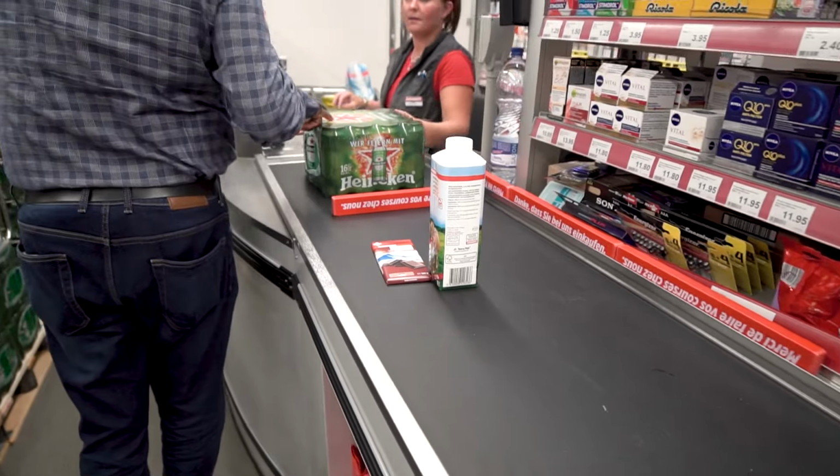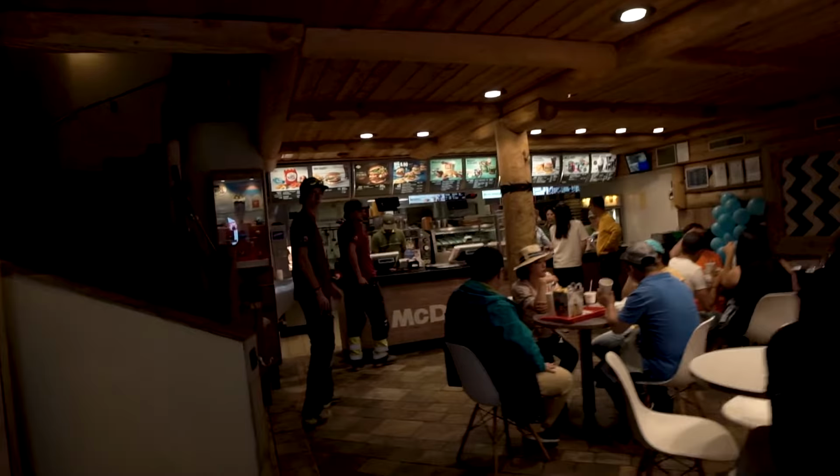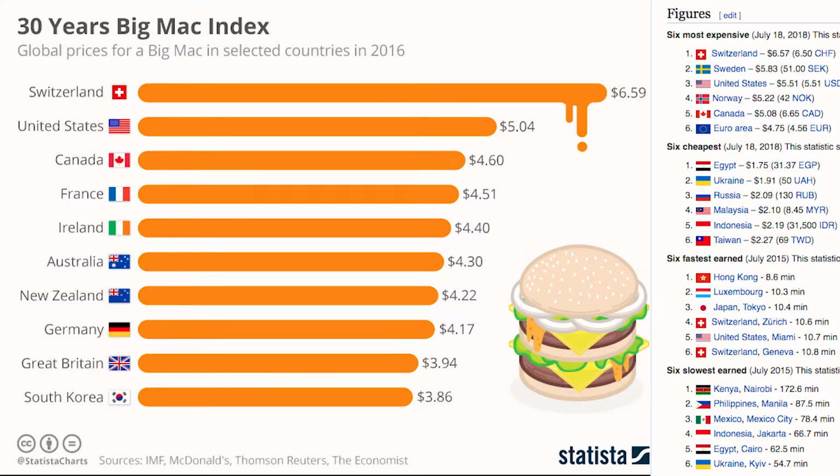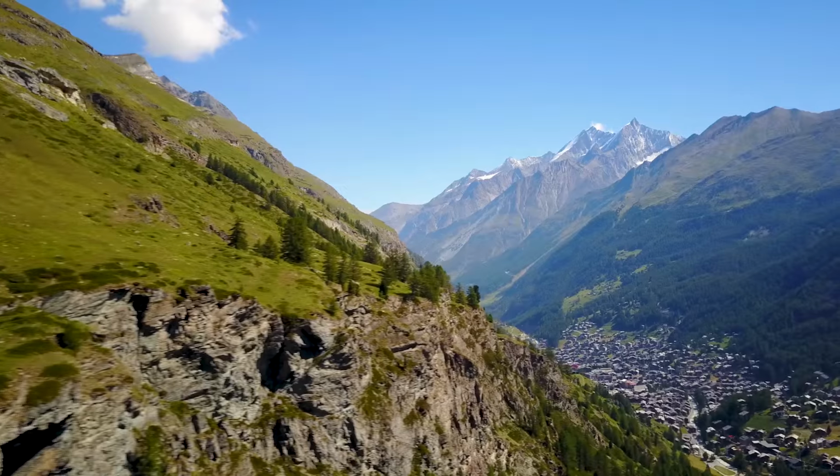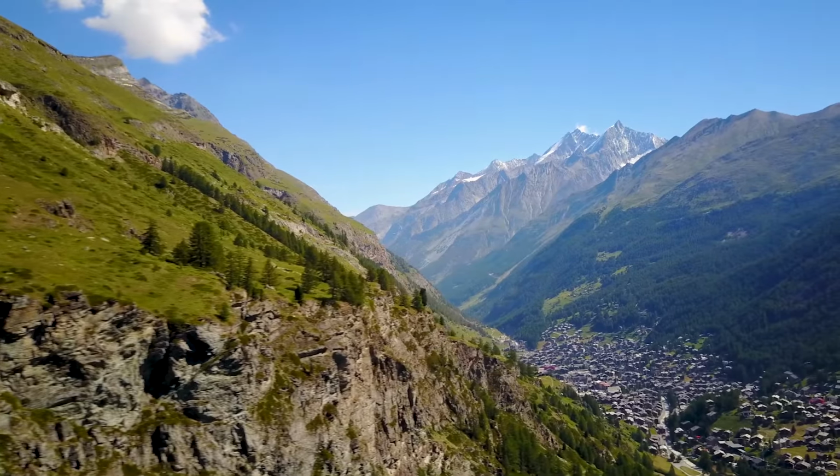If you're not feeling like a grocery store, you want to go somewhere like fast food. What I did, I might get some hate for this, is I would always go to McDonald's. And even though the McDonald's in Switzerland is the most expensive McDonald's in the world, look it up on the Big Mac Index, there is a few cheap items. A cheeseburger, which costs $1 in the States, is $2.50 in Switzerland. That's what I did. Stay away from gas stations, stay away from restaurants if you want to save money.